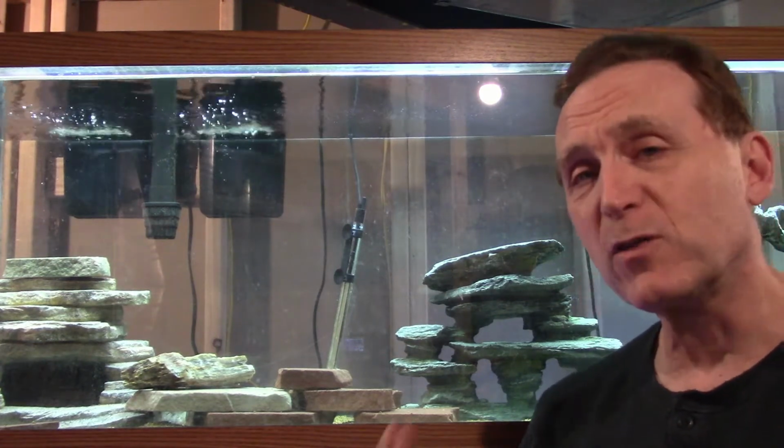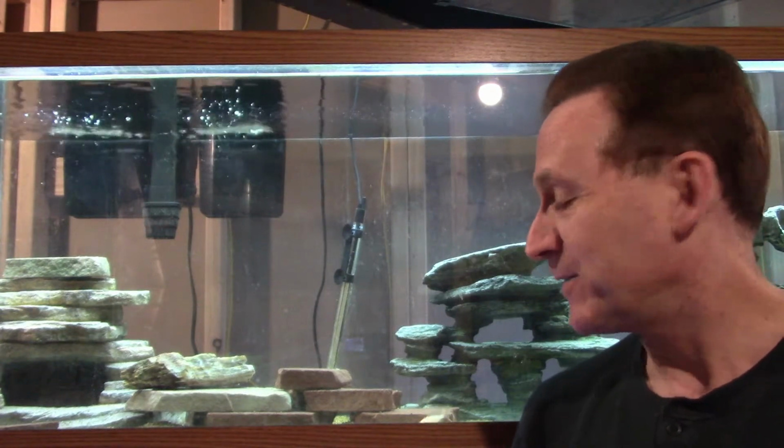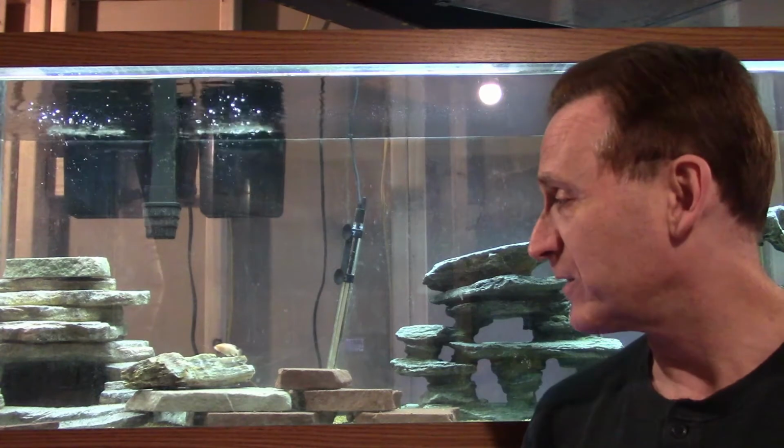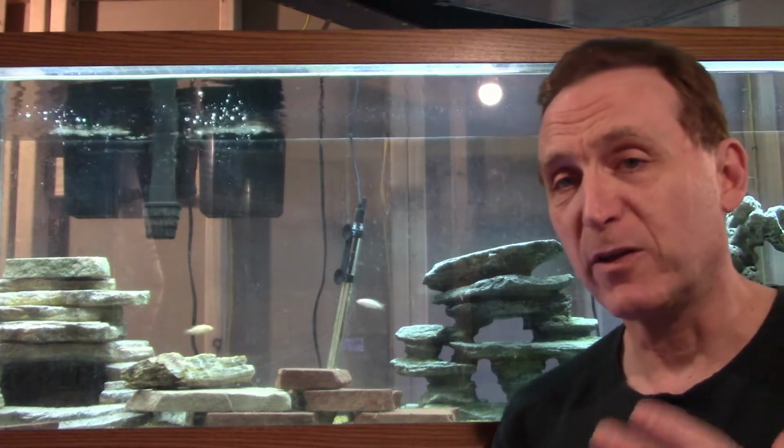And I don't really want to switch them at this point because, well, first I don't want to put the stress on them unnecessarily, but also I'm kind of quarantining these guys, especially because I got them from, well, one of those big box fish stores, we'll say. And a lot of those fish are not as healthy as I would like them to be. So I'm going to quarantine these guys for a few months just to make sure they're okay before I put any other fish in with them.